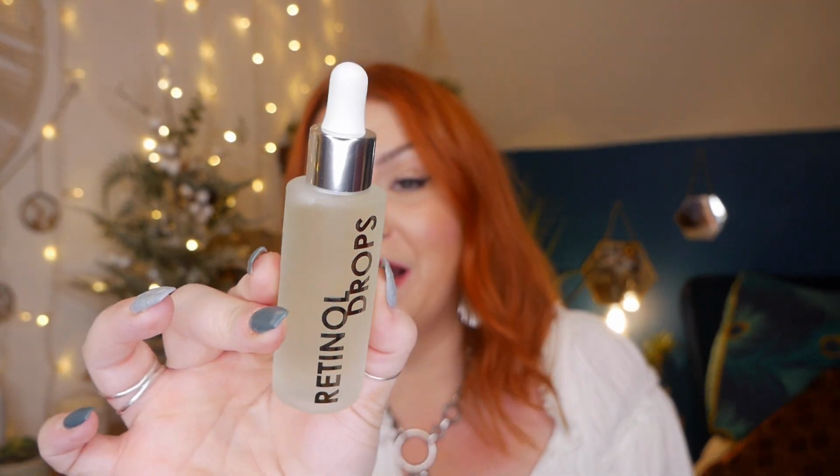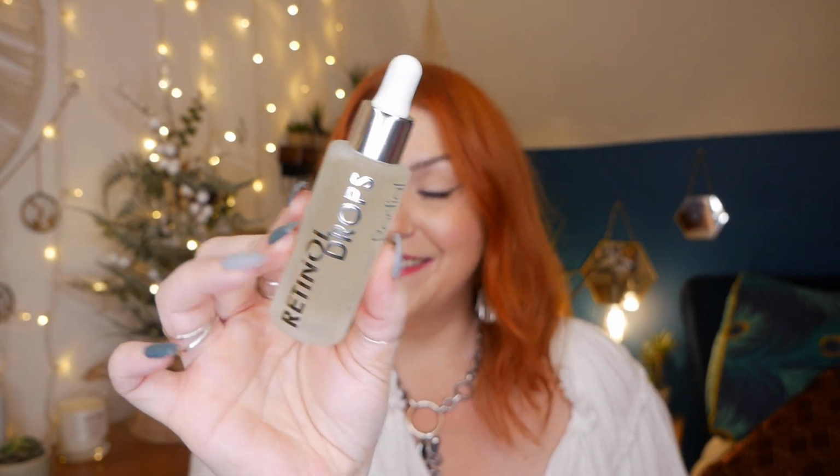But how much would this cost? Whoa, these retinol booster drops cost £80. So there you go. So those are all the products inside this month's Cohorted Beauty Box, a Rodial skincare takeover.